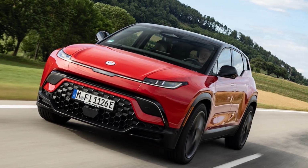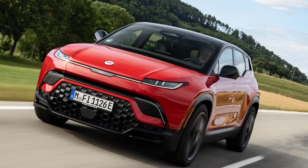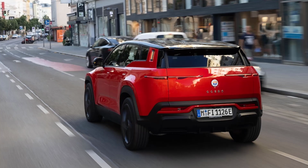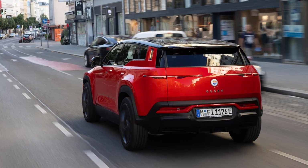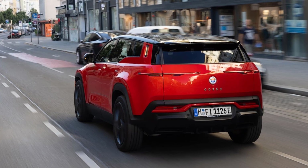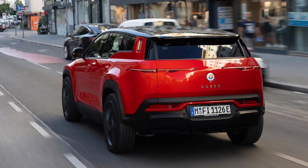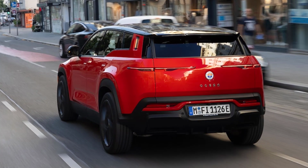Fisker put us in the Ocean Extreme trim, which is the model's top option. In terms of range, the Ocean Extreme's 113.0 kWh nickel manganese cobalt hyper range battery pack will deliver 360 miles of EPA estimated range. Lower trim versions of the car will use longer-lasting lithium iron phosphate batteries.